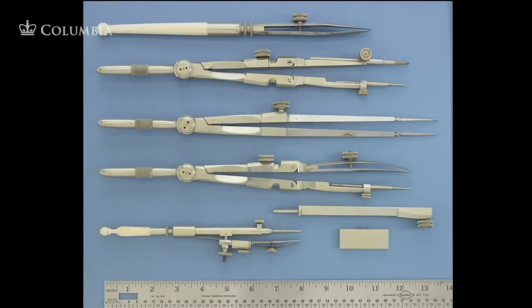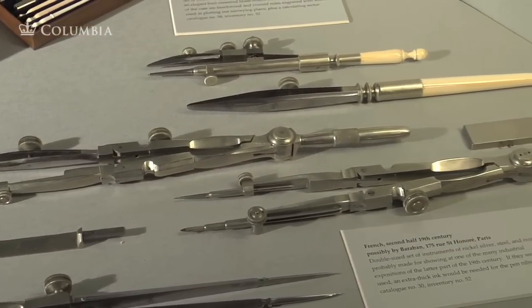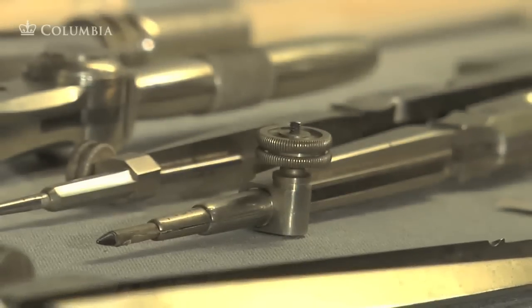They included the double-sized set that is now on display here at Avery. Professor Rieger had bought that set in Paris in 1937. It was probably made originally for one of the many industrial expositions that were held in France during the second half of the 19th century. It's an interesting set, but it's not very practical for use. The ink would run right out of that huge ruling pen.